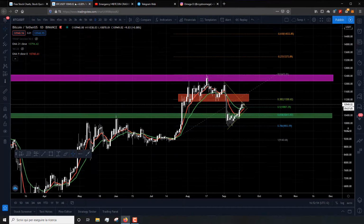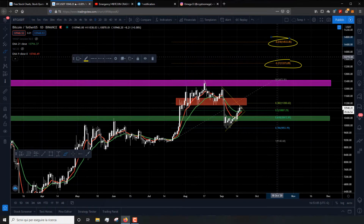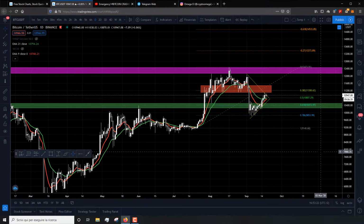And as I've said in the previous videos, the next short to medium term targets would be 13 and 14k. Okay, so right now I think that's all for the BTC analysis.